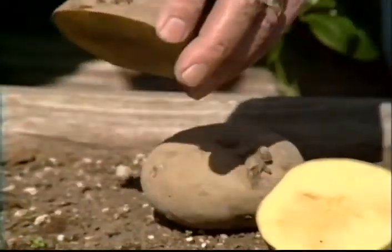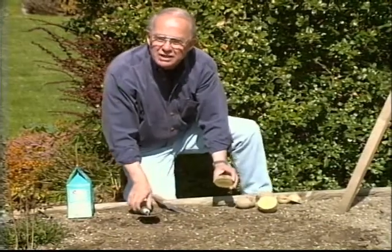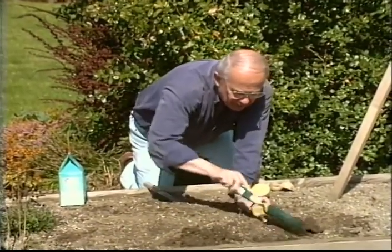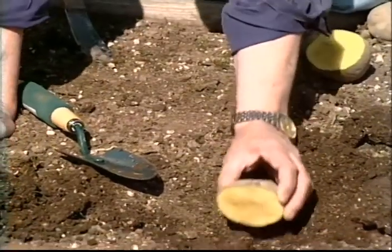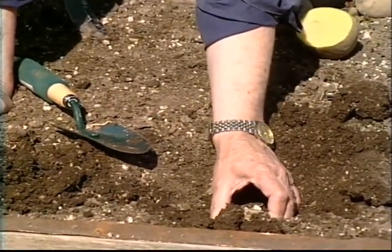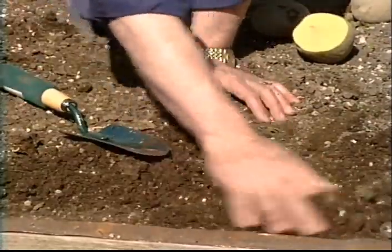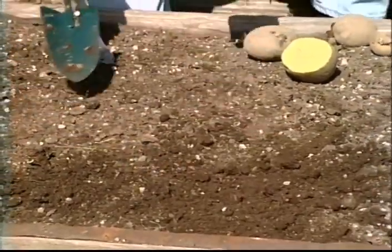There's the eyes. So all we need to do, potatoes are really easy to plant. All we really need to do is to make a hole in the soil here and plant them about 2 inches deep, like about so, and simply cover over. And hey, don't worry about fertilizer, don't worry about anything.